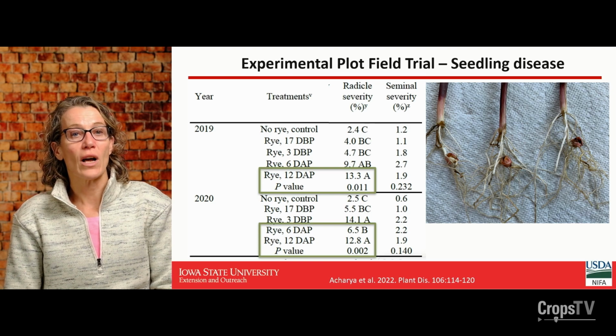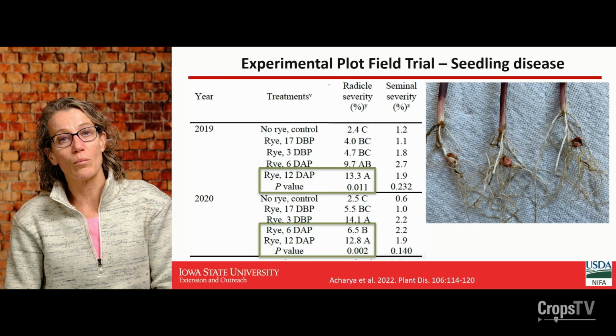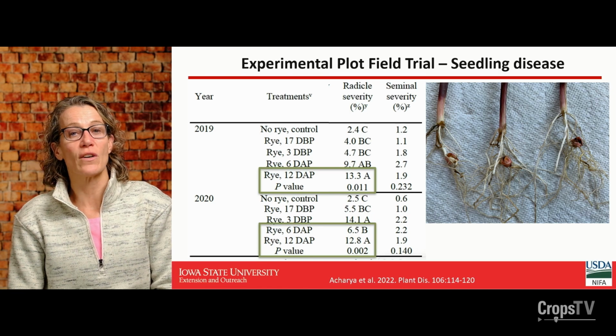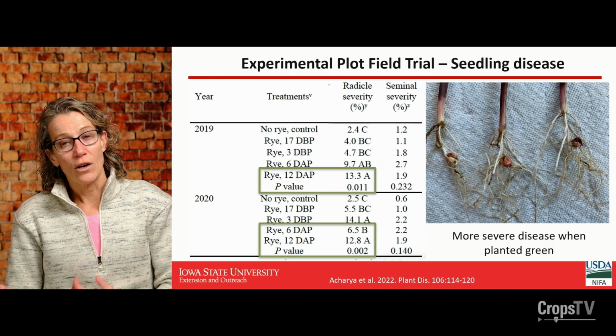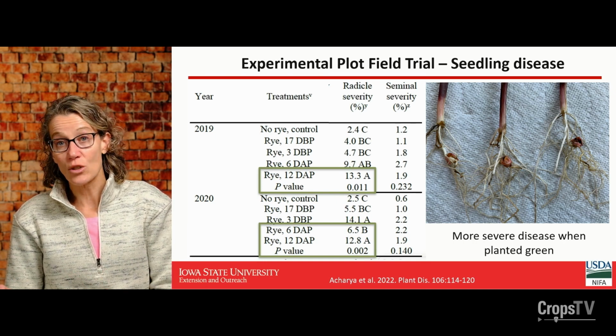similarly, we saw a lot of disease after planting, significantly more disease than the no rye control. But that 12 days after planting and also that 3 days after planting was a lot more disease compared to the other treatments that we had. So what we were seeing was more severe disease when we planted green, and that's what we were afraid of.